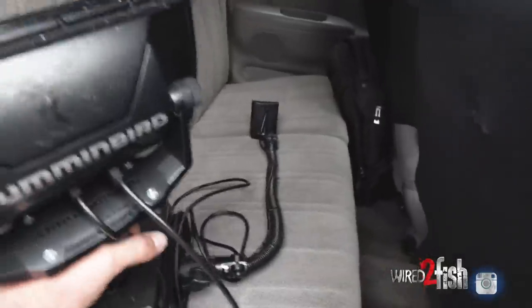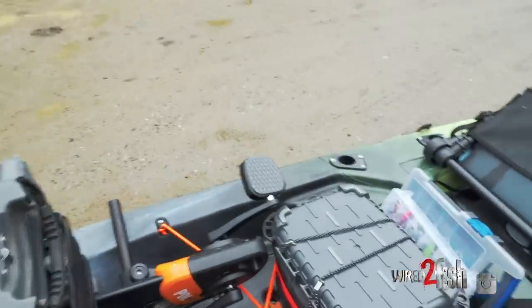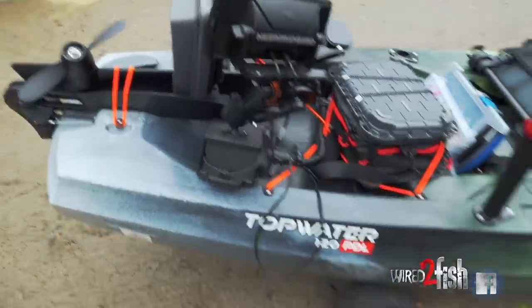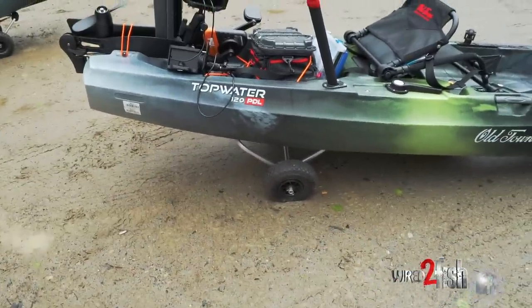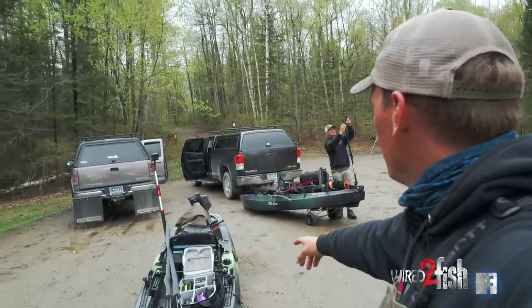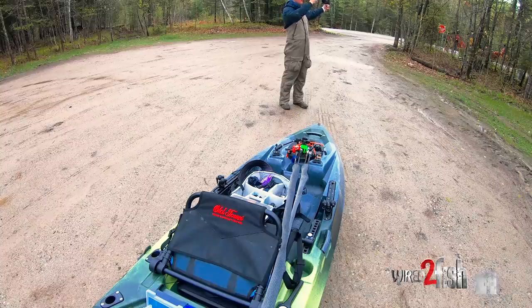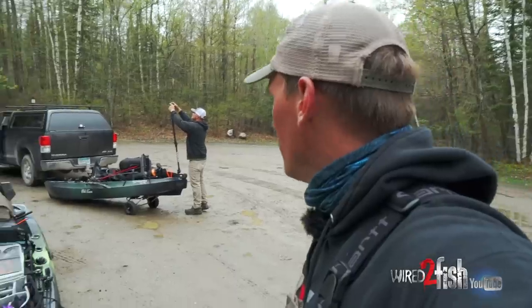One kayak almost fully loaded. Two kayaks almost fully loaded. My tire looks flat. I think we're ready. We're gonna put some of these cameras away, lock up the pickups, and we are going that way. Into the woods, to the lake. Here we go.